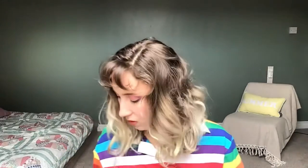When I think of the 80s, I don't automatically think of crimped hair. What I personally automatically think of is perms. So I'm going to try and give myself an approximation of a perm. This lovely fringe. That's what I'm going to do.